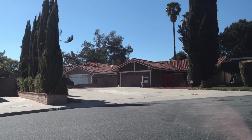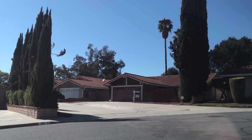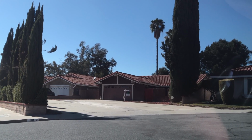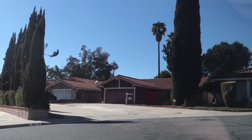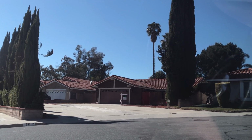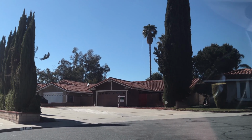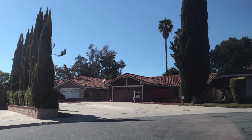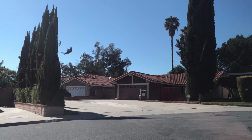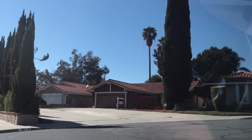All right, so that is the least expensive listing available here in Walnut right now. It's on the market for $688,888, and it's 3 bedrooms, 2 baths, 1,384 square feet. So it's a decent sized house. It's not really a shared driveway, but the driveway to the neighbor's house is right next door. But it's got that nice palm tree in the backyard, it looks like. So that's a closer look at that.